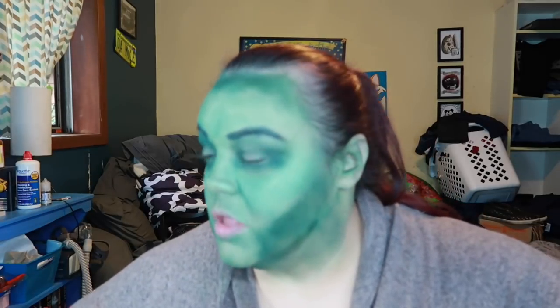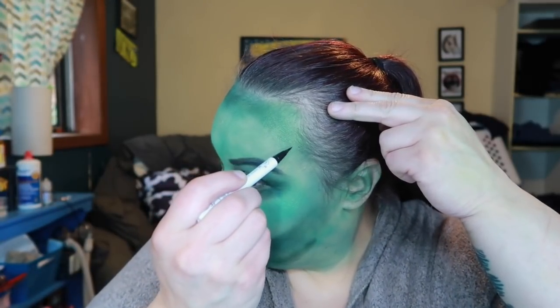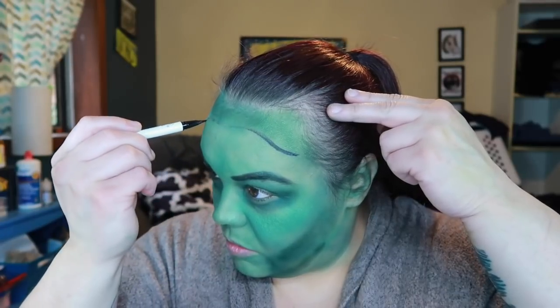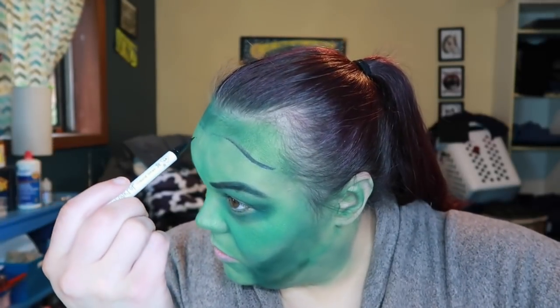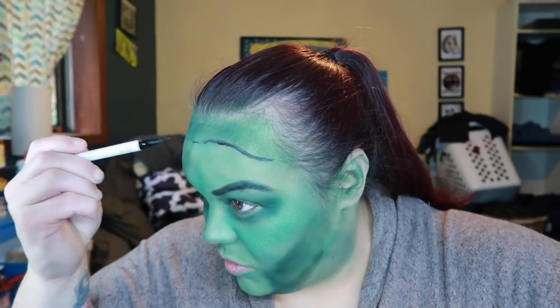Okay, so we've got a good base on. Do I have a nice dark lippy that I'm gonna use? Are we gonna turn this glam? What are we gonna do now? I wanted to do some ColourPop liquid eyeliner. Wanted to do some across my forehead where it looks like I've been stitched together.